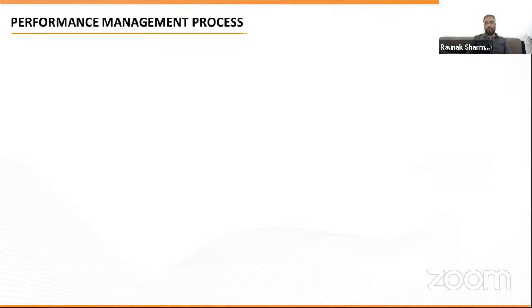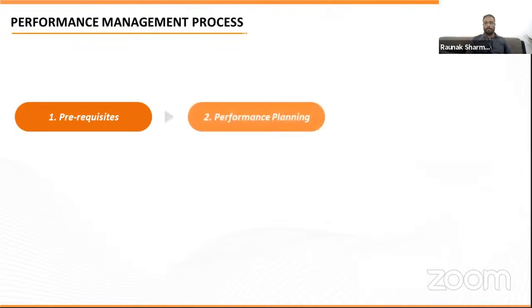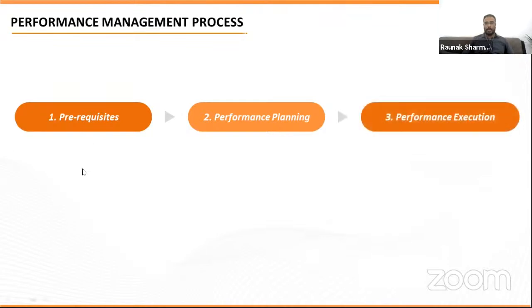Now let's talk about the performance management process. I told you in the beginning that it is not just one step. It is not just an activity that you do and forget. It is a whole process. Every step follows the other, and it has to be followed to be able to be successful. So the first one is we have to look into the prerequisites of this system. Then we have to talk about performance planning, as to what kind of performance we are expecting from employees. Then we have to think about performance execution. Once it is planned, we have to now think of execution.